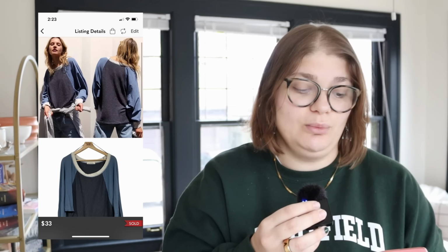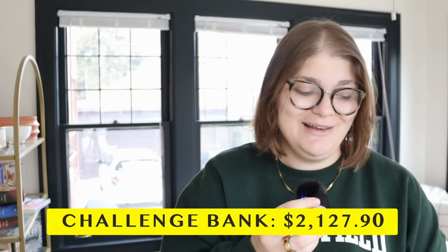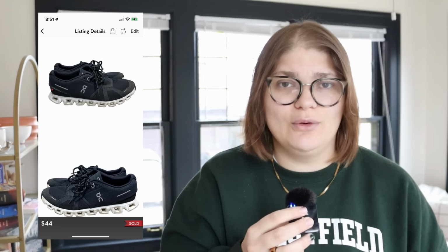Then I sold the Free People Game Time shirt from last episode as well. That Free People shirt that I found sold for $33. And we made $26.40 to the bank. And then the last thing that I sold was the pair of On Running, the On Cloud sneakers. I found these in the bins as well, where I was like, literally, what are the people in these bins looking for?